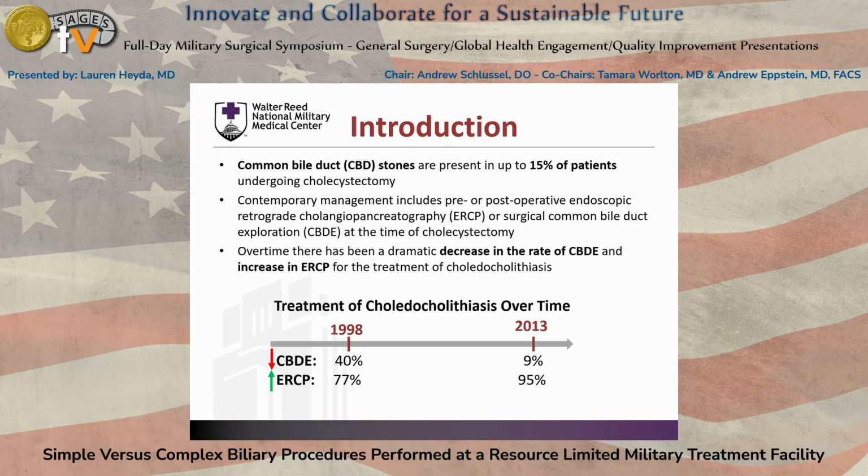Common bile duct stones are present in up to 15% of patients undergoing cholecystectomy. Contemporary management includes pre- or post-operative ERCP or surgical common bile duct exploration at the time of cholecystectomy. Over time, however, there's been a dramatic decrease in the rate of common bile duct exploration and an increase in ERCP for treatment of choledocholithiasis. Over a 15-year period, common bile duct exploration has decreased from about 40% to 9%, with only about 3% of that being a laparoscopic exploration.